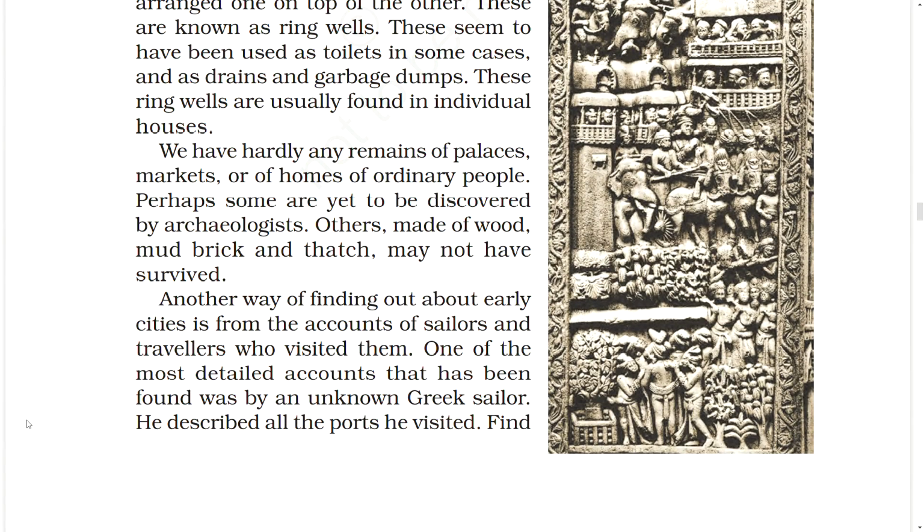We have hardly any remains of palaces, markets, or homes of ordinary people. Perhaps some are yet to be discovered by archaeologists; others made of wood, mud, brick, and thatch may not have survived. Another way of finding out about early cities is from the accounts of sailors and travelers who visited them. One of the most detailed accounts that has been found was by an unknown Greek sailor. He described all the ports he visited.